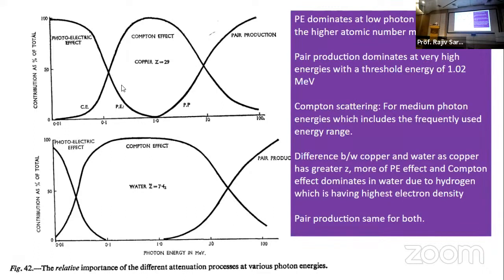So this is again shown. There are two: one is water, the other is copper. Copper is a high Z material. Water, the Z is 7.4. In copper, because it is a high Z material, photoelectric effects predominate for a longer time, whereas in water photoelectric effects predominate for less time, and the Compton effect in water is spread over a wider range of photon energy. Important to see that pair production, in both the places, irrespective of the Z or the energy, its starting point is 1.02. Before that, there is no pair production.